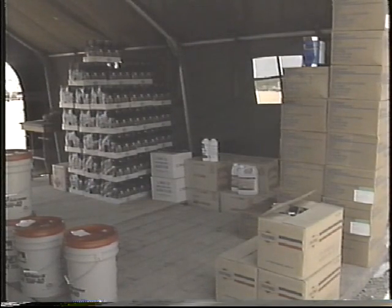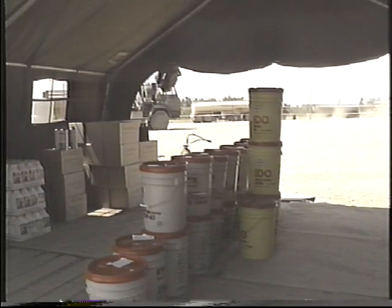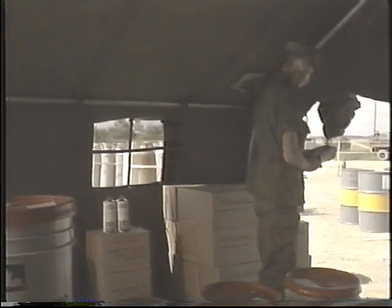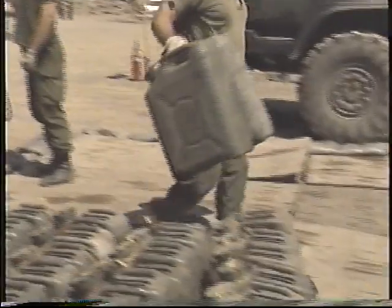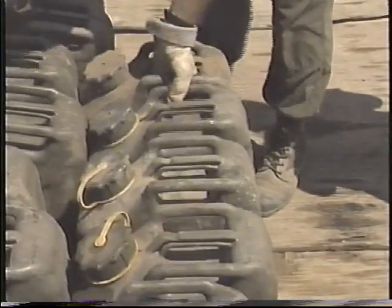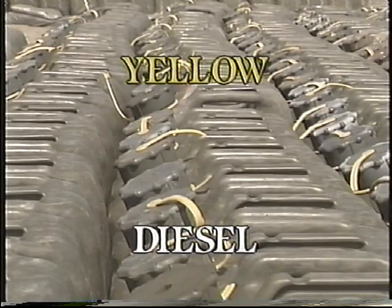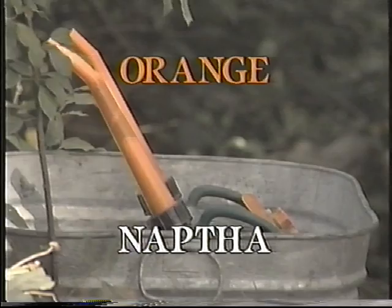Storage of these POL products is very important due to the safety factor involved with flammable substances. In order to practice maximum safety, you must be able to identify the storage containers. To make it easier, the military has color-coded POL containers with colored rings. Red for gasoline, yellow for diesel, gray for kerosene, and orange for naphtha.